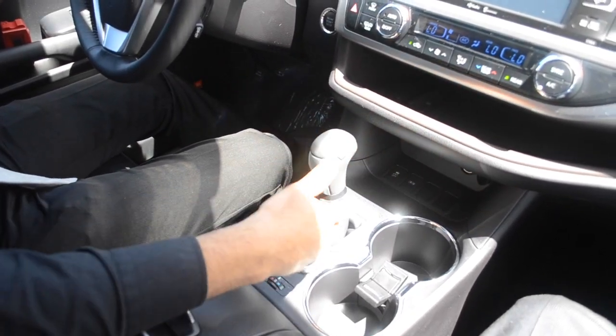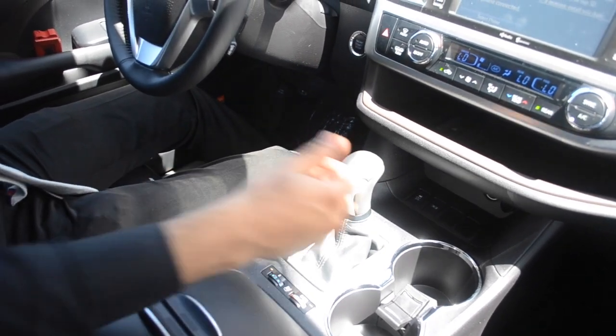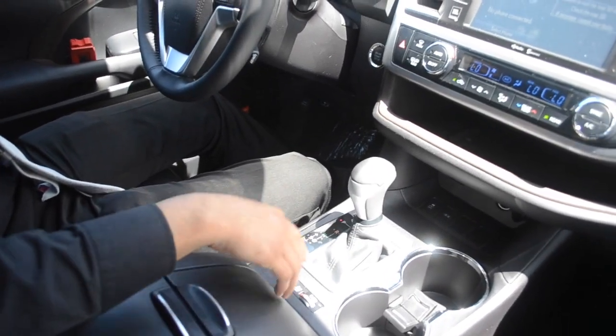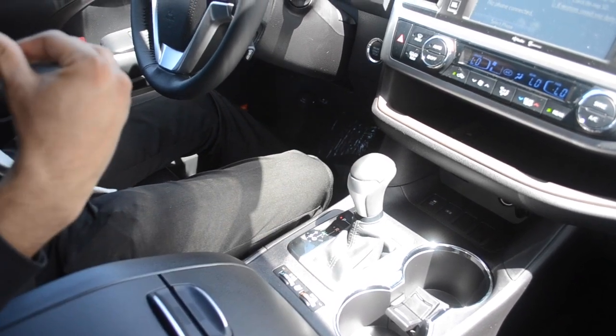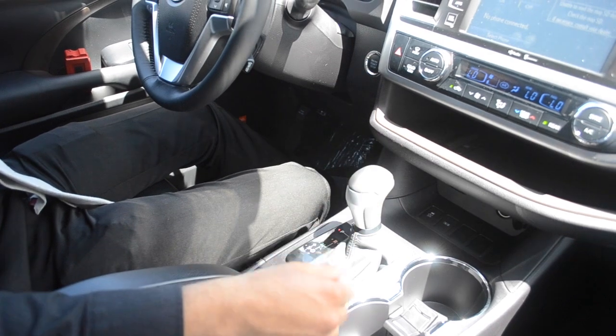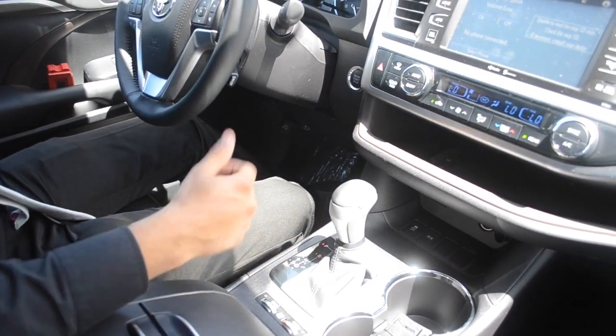So here we're taking a look at some more of the cabin space in the interior. Again, you've got a very nice leather-wrapped shift knob here to go with the interior of the vehicle. Very nice, spacious cup holders. You have the heated and cooled seats, which is a very, very nice feature, especially with the leather seats. So if you're a passenger who likes it to be a little bit warmer, or a little bit cooler, I right now have mine on 2. It's a very nice feature.